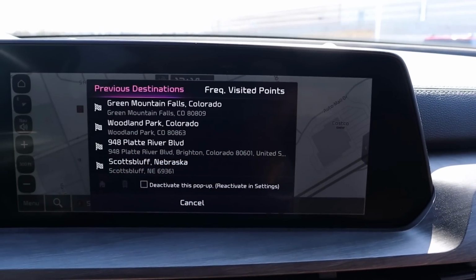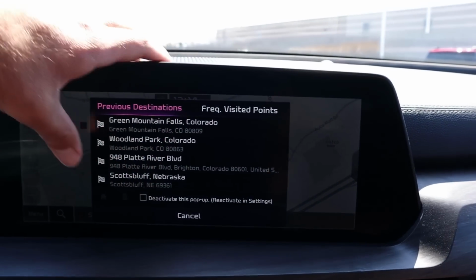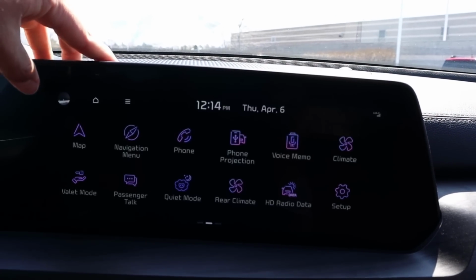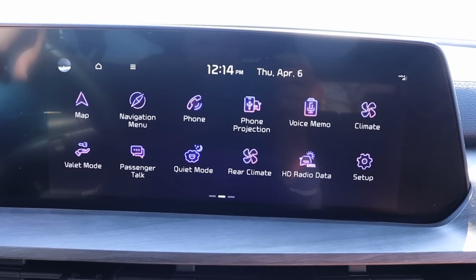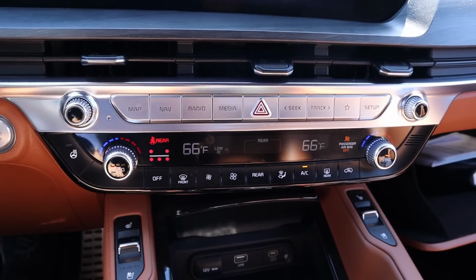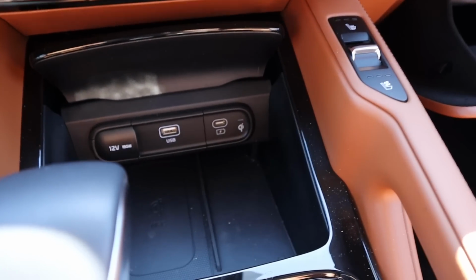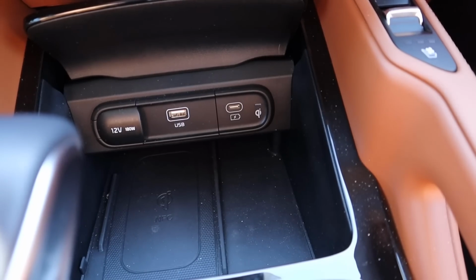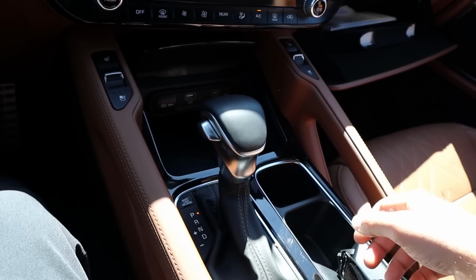Now this one has a regular touchscreen, as you can see, so you don't have to basically use a little keypad for everything. I don't know why that just tried to do that, but anyways, pretty normal infotainment system, frankly. And then down below you got some analog controls for it, your dual zone climate controls, and then this, just like the Mazda, has heated and cooled seats up front. And then you guys can see our little charging area, is what we'll call it. And then you have more of a traditional shifter here.